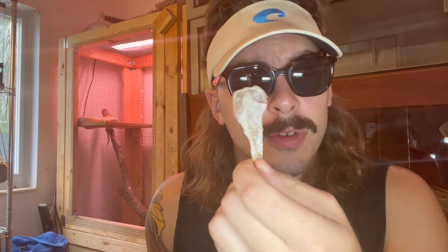Snake time. Tropidolaemus wagleri. Say that 3 times fast. I can't even say it 1 time slow. Check it. A beautiful shed from our beautiful young lady Wasabi. 2 pieces, not ideal, but better than 0 pieces.